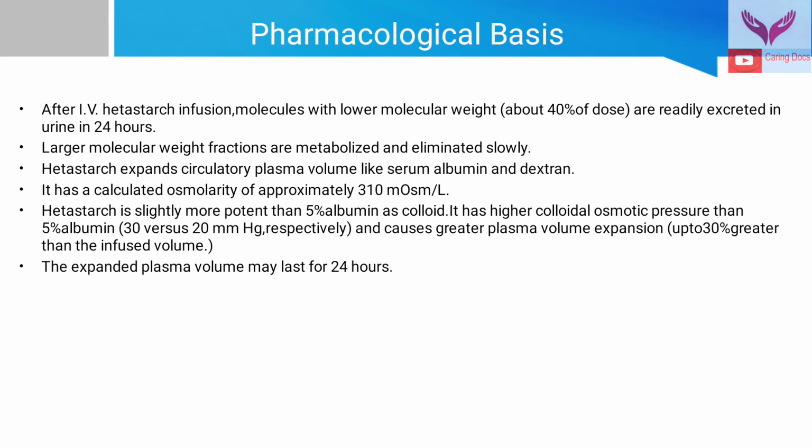After IV infusion, hetastarch molecules with low molecular weight, that is about 40% of the dose, are readily excreted in the urine in 24 hours. Larger molecular weight fractions are metabolized and eliminated slowly. Hetastarch expands the circulatory plasma volume in a similar way as serum albumin and dextran do. It has a calculated osmolarity of approximately 310 milliosmol.